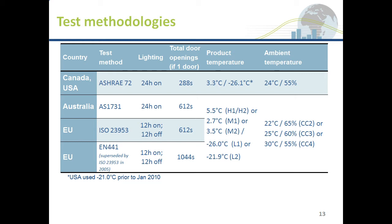And the test methodologies in use do vary quite significantly in different ways between the different countries and regions. This slide has highlighted 4 of the main parameters that vary around the different test methodologies. There are many other aspects in which the test methodologies vary, but the others are of much lesser impact on the efficiency. I mean, there are things to do with how the volumes are calculated, how the display area is calculated, and indeed for the product loading during test, etc. The ones highlighted on this slide are the main ones that affect the energy measurements most significantly.